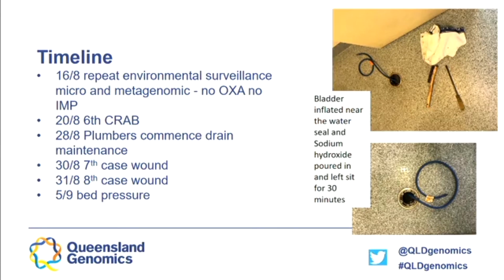On the 30th and the 31st, we had our 7th and 8th cases, both in wounds again, which is a concern. And so our risk mitigation strategies were put under a bit of pressure when there was increased bed pressure on the 5th of September. As you can imagine, that's coming to the end of flu season. We're always in code yellow, always over capacity. So we were forced to pull back some of our infection control strategies, such as letting outliers come into the ward.